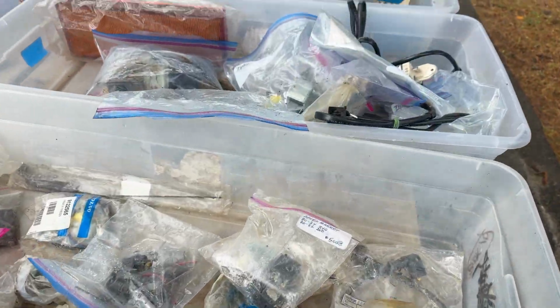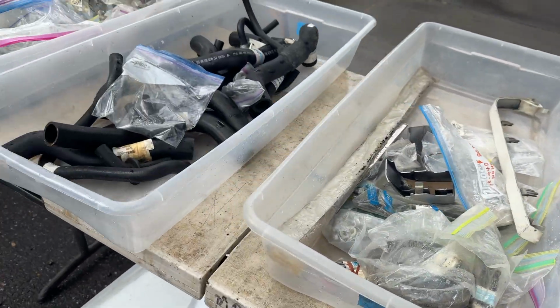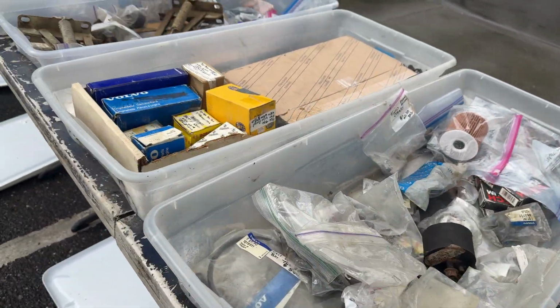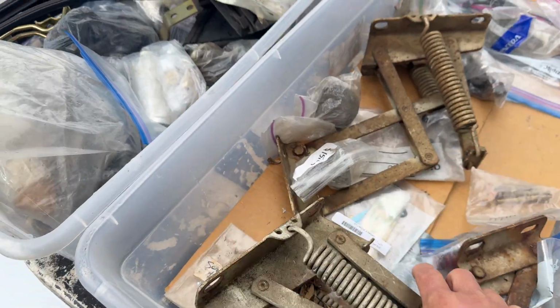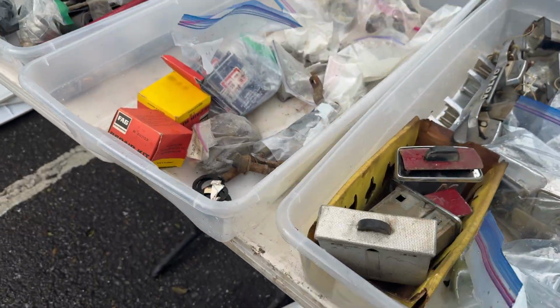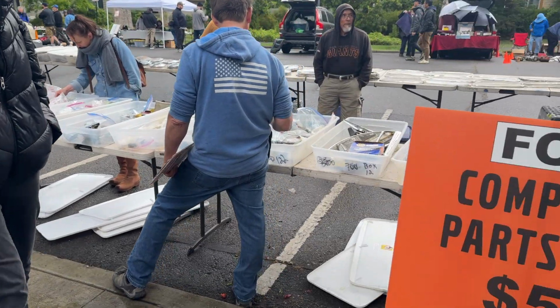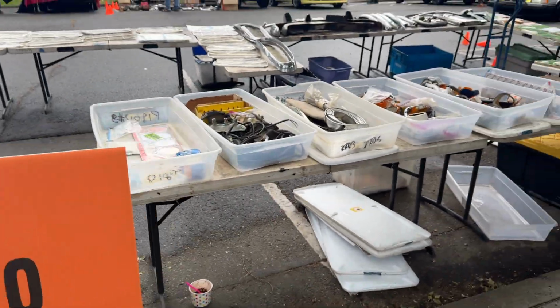I think I covered this table before, but the rain cleared, so they took off all the lids. But lots of stuff in here. Some hood hinges. So all of this could be yours for $5,000. That's a lot of Volvo parts.